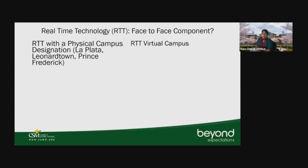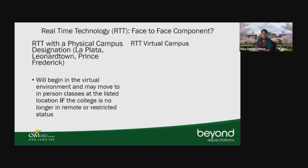And real-time technology is divided into two types of classes. One is RTT with a physical campus that could be La Plata, Leonardtown, or Prince Frederick, and will begin in the virtual environment and may move to in-person classes if the college is no longer in remote or restricted status. And RTT with virtual campus will be held in the virtual environment for the entire duration of the course.